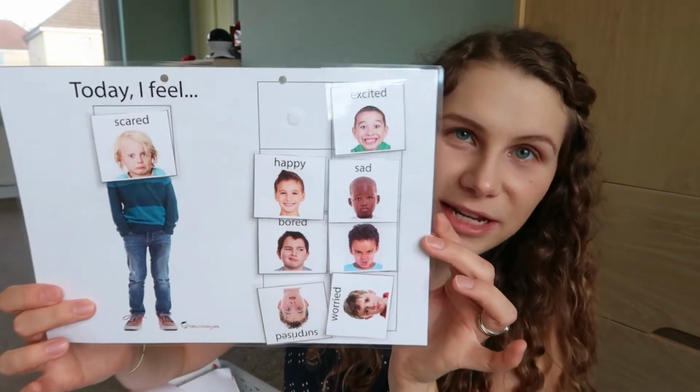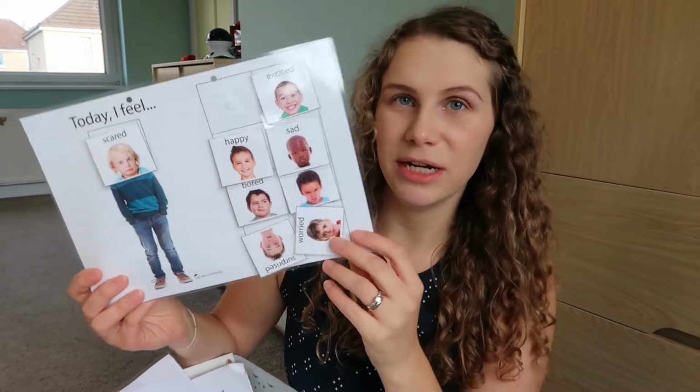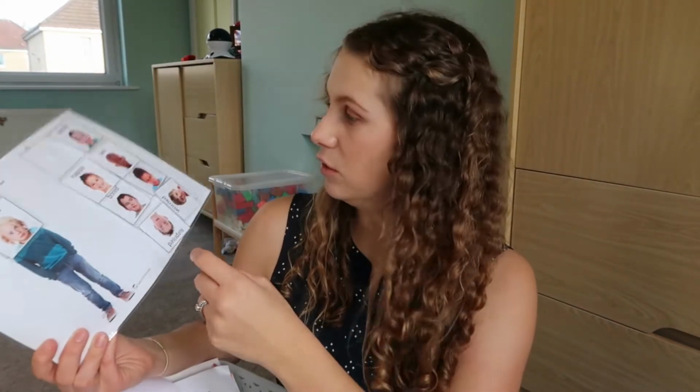And I think this is a really great way for toddlers that are starting to express themselves and how they feel, to talk about acknowledging feelings and saying, okay, you feel scared, and that's okay. You feel sad, and that's okay to feel sad. You feel angry, and it's okay to feel angry.